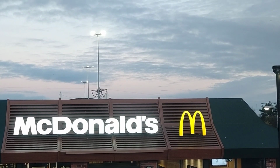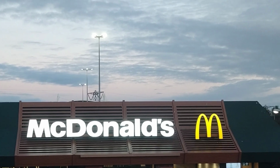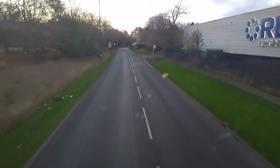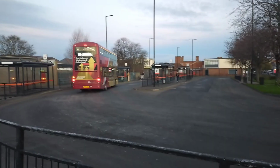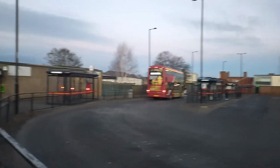This is the Little Pinks 85 service to Concord. Then we take a quick stop in Brindley Road and then we head back into Concord bus station. Okay guys, I am back at Concord bus station. There's 6369 on the 50. That's another one that should be on the X1 today.